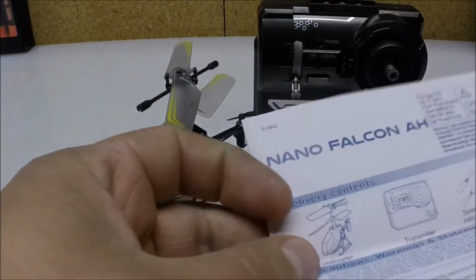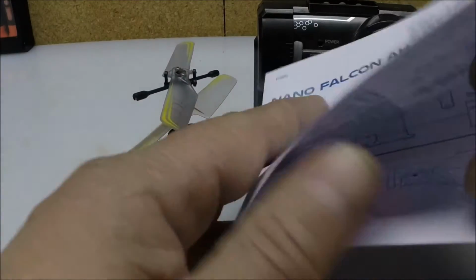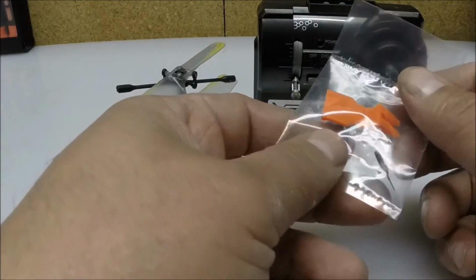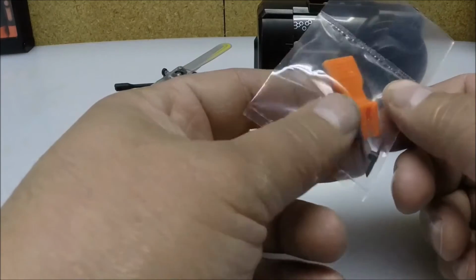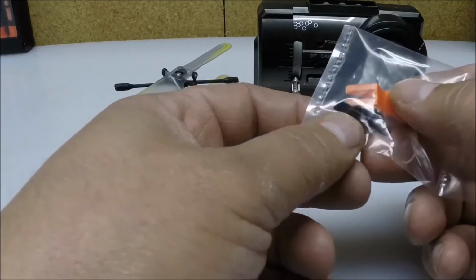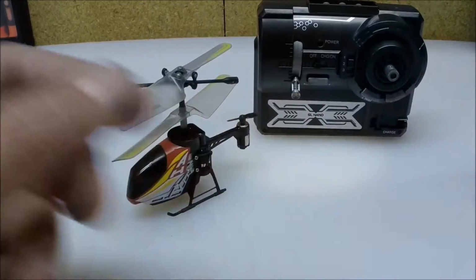All right, we got the contents open here of the Nano Falcon AH. It's got the little instruction manual in here. It gives you all the instructions, tells you what to do. It's pretty sweet. Basic and to the point. Here's a little tool, maybe for changing the props. There are 2 extra little rear tail props that come with it.